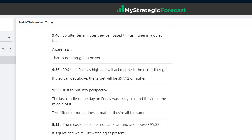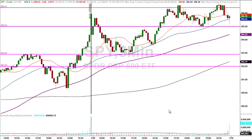396.41 is Friday's high and will act as magnetic the closer they get. If they can get above, the target will become 397.12. Okay, back to the chart. Now there's your 396.41.